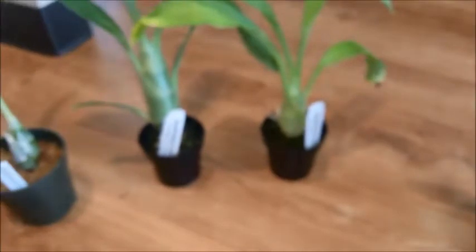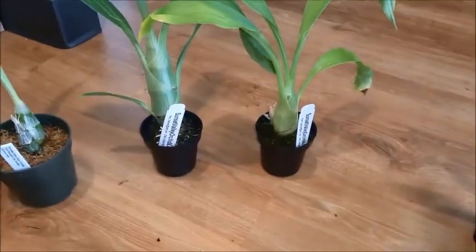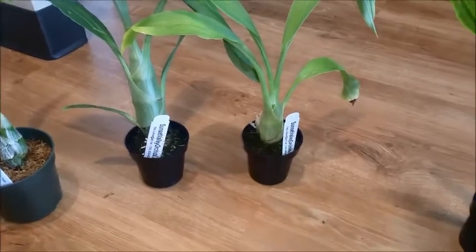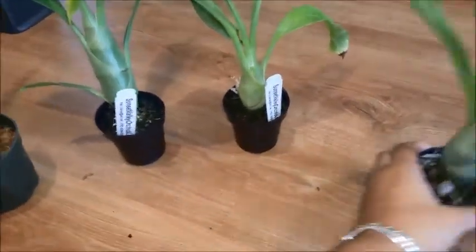Come on, focus. Okay, yeah, that's a bump. So hopefully that's a spike growing, because it's been there since I got it, but then again, I didn't get it a long time ago. I recently got it, maybe within the past 3 weeks or month. So yeah, that one has a bump on one of the eyes. So hopefully that's a spike.